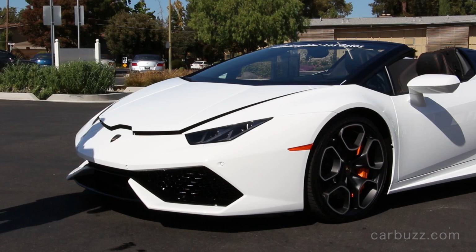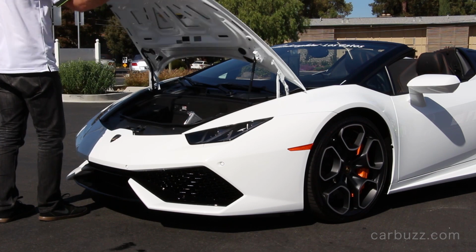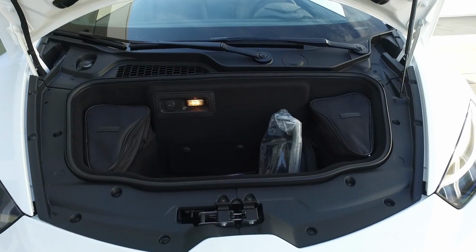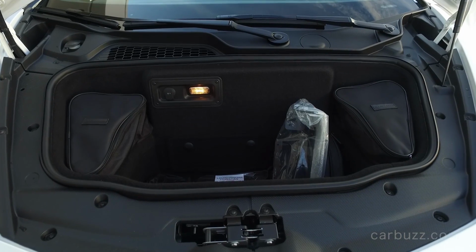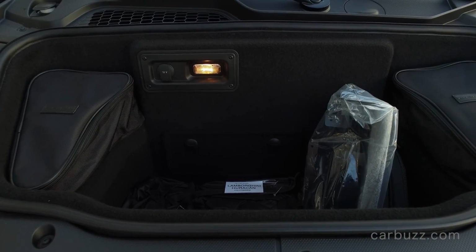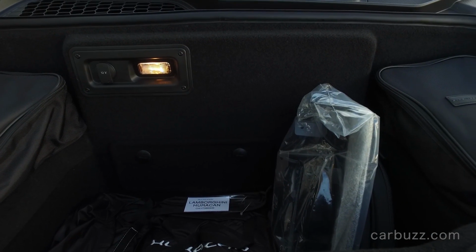Now here's about the most amount of storage you're gonna get. What can I get in here? You'll see, not a whole lot. It's tight, yeah. Is there Lamborghini luggage there? Check this out though. It's a little bit cooler than that. You'll see in a sec. It's just an actual Lamborghini bag of goodies.